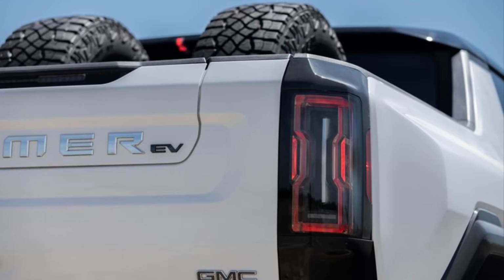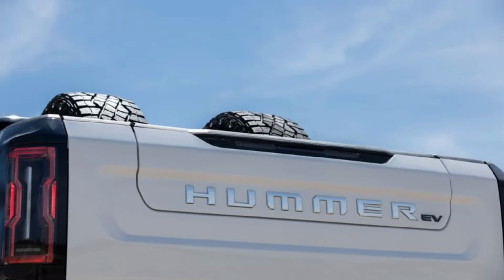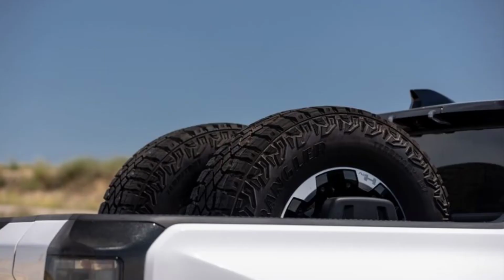GMC will get around to building more reasonable electric trucks, sure, but for now this is a billboard pointed straight at the trucks gone wild crowd, inviting all of them to get on board with the EV revolution.